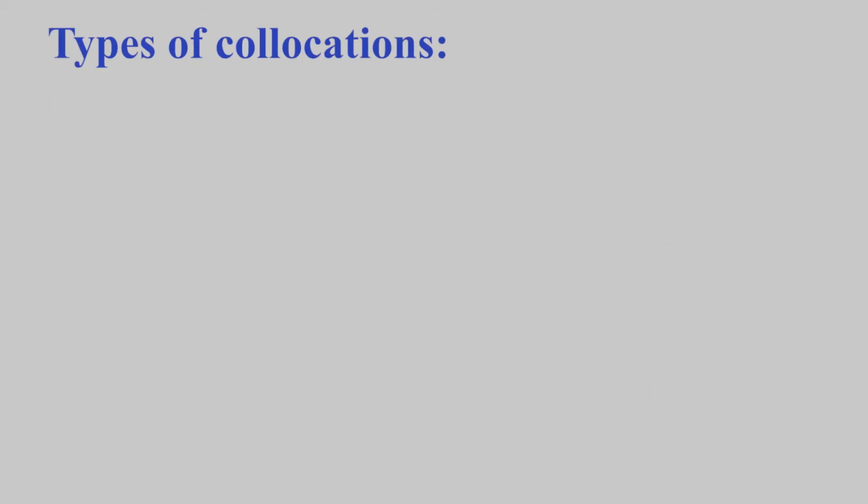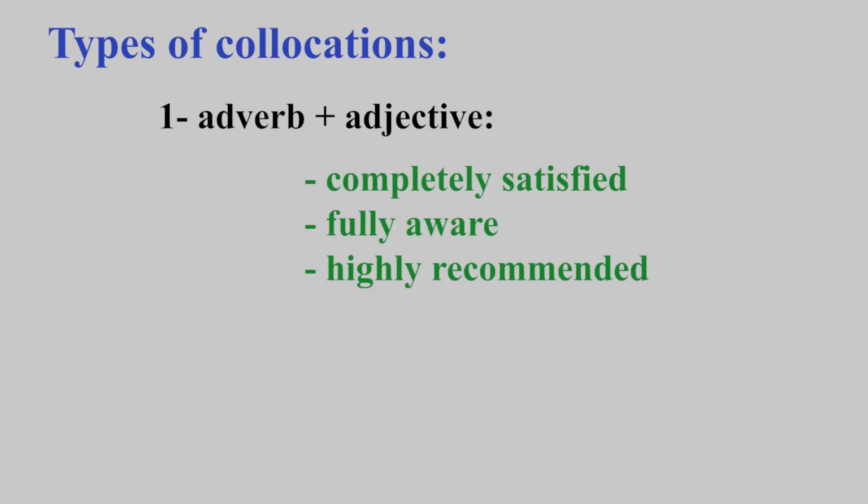The next thing is types of collocations. We have different types of collocation. I have classified them for you, so let's take a look at it. The first type is adverb plus adjective. Let's see the examples. Completely satisfied, fully aware. I am fully aware of this matter. Highly recommended. So collocations are highly recommended.